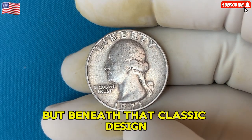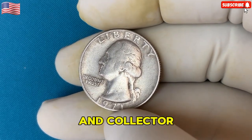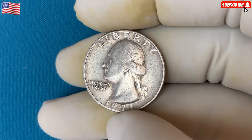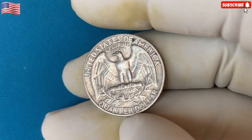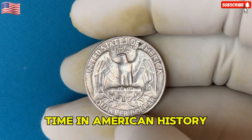But beneath that classic design lies a story of minting quirks, economic change, and collector intrigue that could turn your ordinary quarter into a treasure worth thousands, possibly even more than you imagined. Let's start by setting the scene. The year 1971 was a pivotal time in American history.